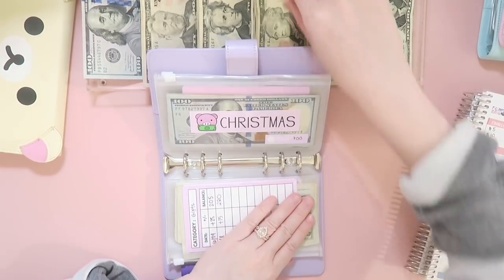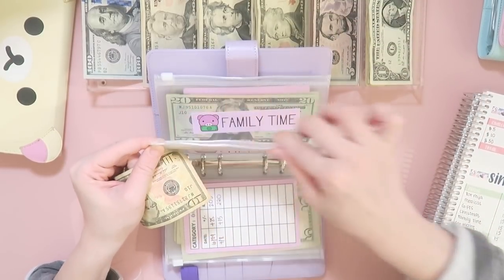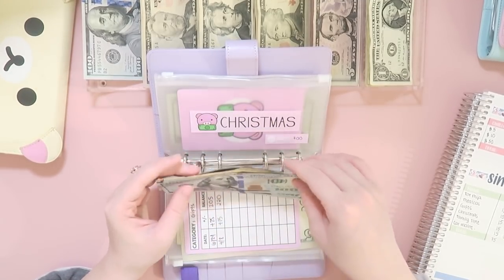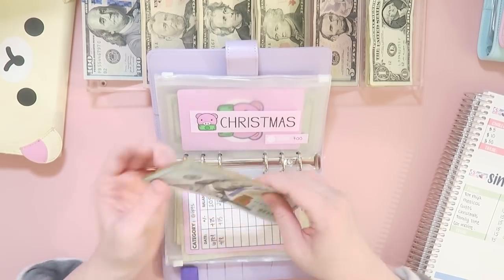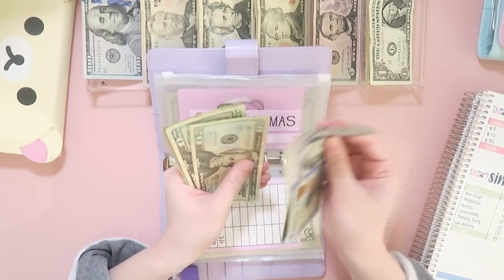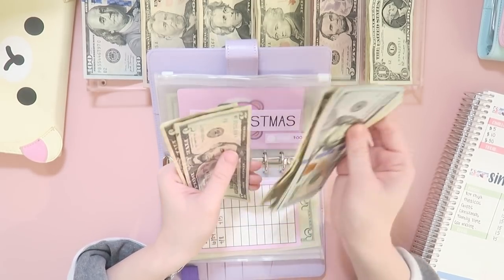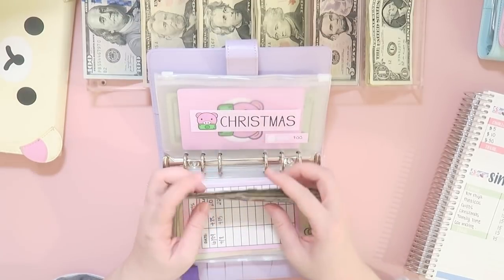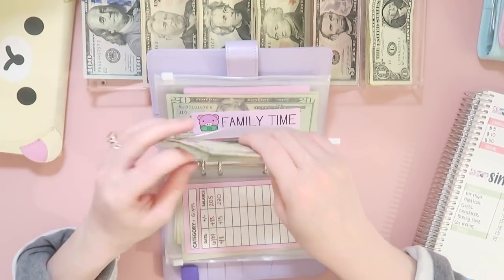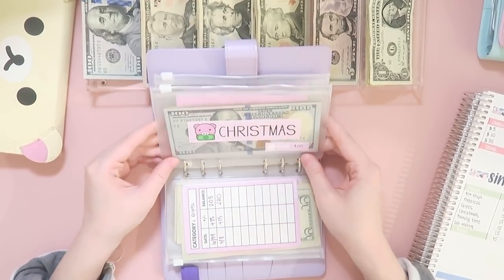For Christmas, it gets $10. I try to keep all of the sinking funds the same amount so I don't get confused. But Christmas has a lot because we've been saving for this since I think the beginning of this year. So now we have 100, 200, 320, 40, 60, 80, 90, 400, 405, 10, and 15. And my goal for Christmas is $700, and I do think we're gonna reach that goal. I think so, since we've been doing really well with it.